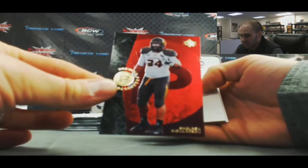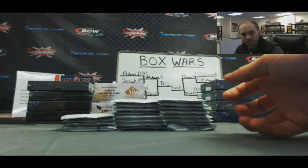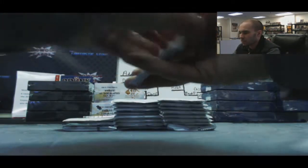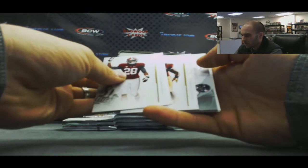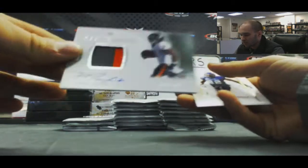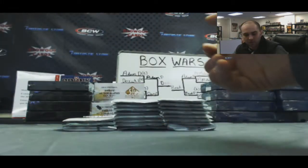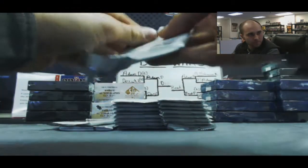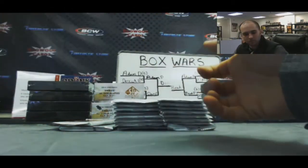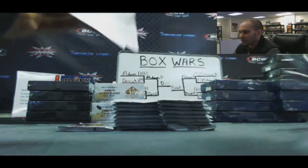We've got Sheldon Richardson, Premier Rookies. And patch coming up. Come on, come on. It's two color. It is Marcus Wheaton, numbered 486 of 650. Maybe we'll get a second one. I want to see a Manti Te'o. Three-color Notre Dame patch.